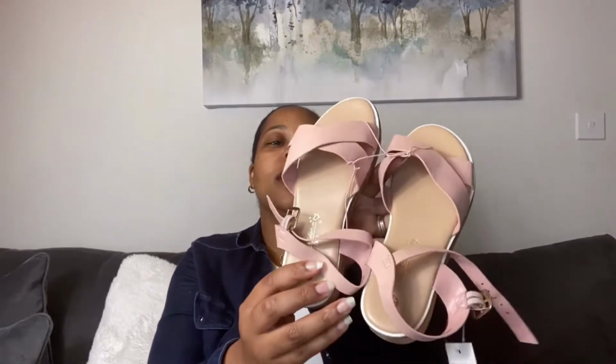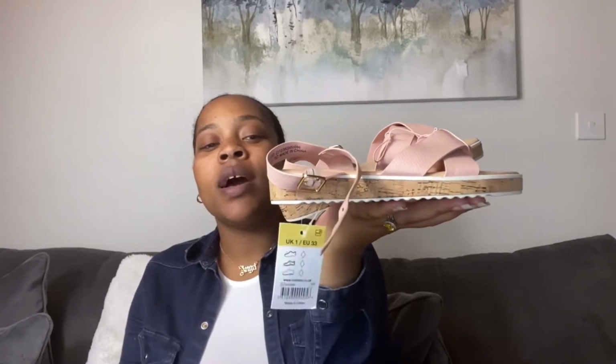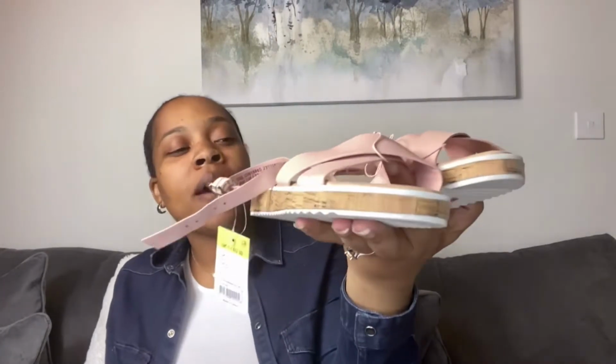And the last items I got in this haul were these pretty sandals. These ones are for Alexis. They were £8, and I just loved the wood effect on these. I loved the little buckle. Just a little something when they wear cute dresses and something to wear when they go out. And I loved the color as well. That's quite nice, and it actually suits Alexis really nicely.